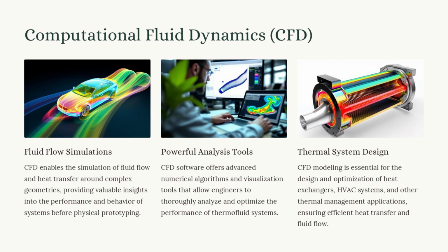This provides valuable insights into the performance and behavior of systems before physical prototyping. CFD software offers advanced numerical algorithms and visualization tools that allow engineers to thoroughly analyze and optimize the performance of thermofluid systems. CFD modeling is essential for the design and optimization of heat exchangers, HVAC systems, and other thermal management applications. This ensures efficient heat transfer and fluid flow in these critical systems.